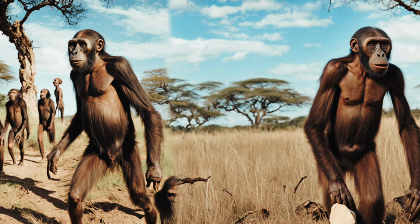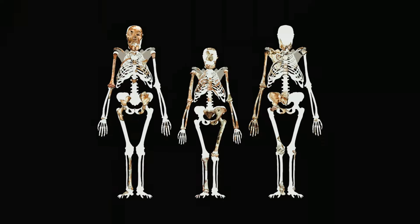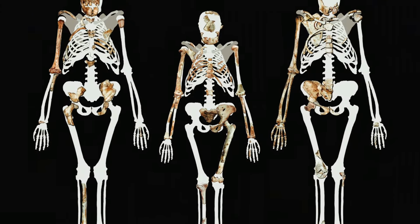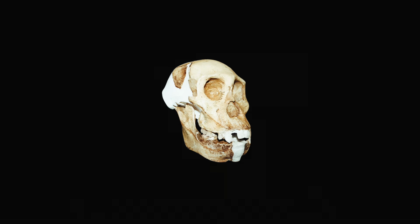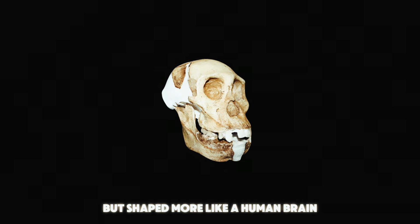It lived about 2 million years ago in South Africa. Scientists found really well-preserved fossils of sediba, which helps us understand a lot about them. Sediba had a mix of old and new features. Its skull looked a bit more human-like than earlier species, with smaller back teeth and a face that didn't stick out as much. Its brain was still small, like other Australopithecus species, but shaped more like a human brain.